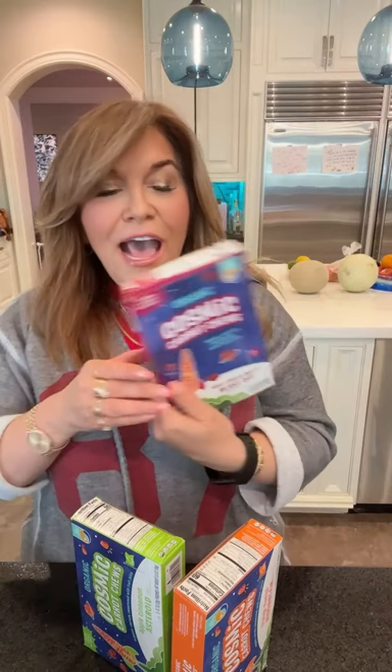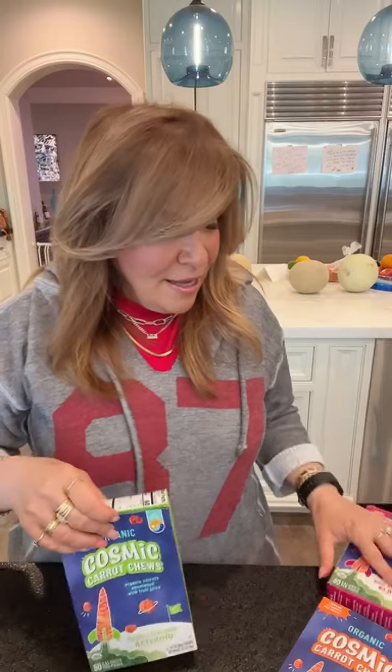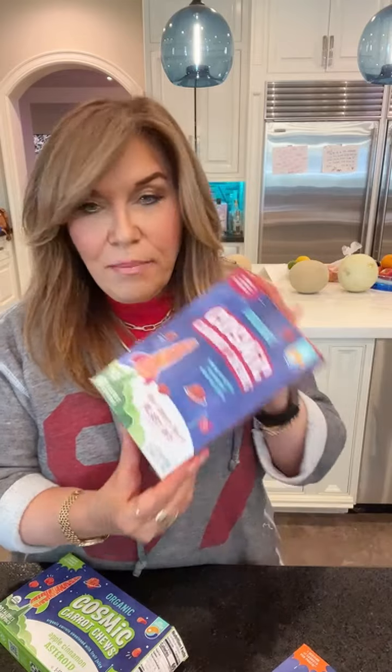But today I am trying out Cosmic Carrot Chews, organic Cosmic Carrot Chews. They are organic snacks and each pouch of these contains a full serving of carrots. I thought these seemed very unique because they look like they're fruit snacks, but they're really carrot snacks. Carrots made with fruits. And they come in 3 flavors: apple cinnamon asteroid, sour cherry berry blast off, and orange mango moonbeam. Very fun. But how do they taste?